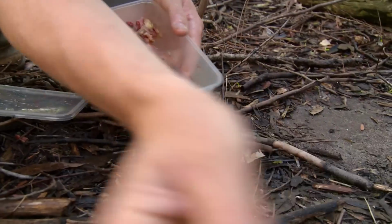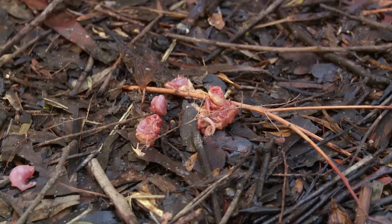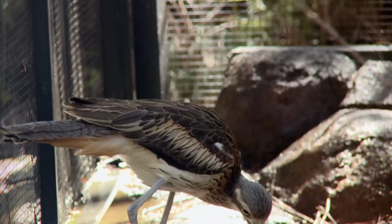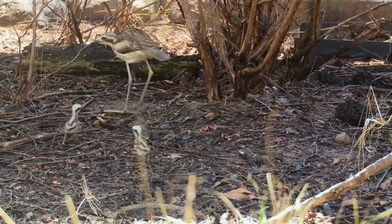So what I'm going to do is scatter some food around, and what I want to see is Mum and Dad come back, they're just there now, come back and start to pick up. And the chicks should come along and take that from Mum and Dad. That's what would normally happen. After giving the adults a helping hand, I'm desperate to see some of those wild paternal behaviours.